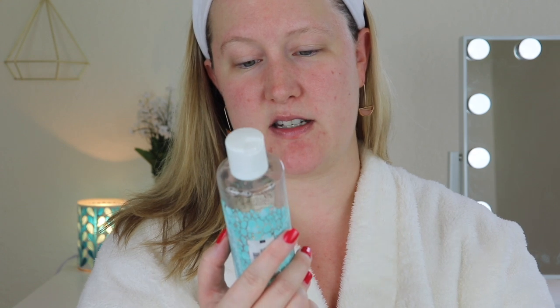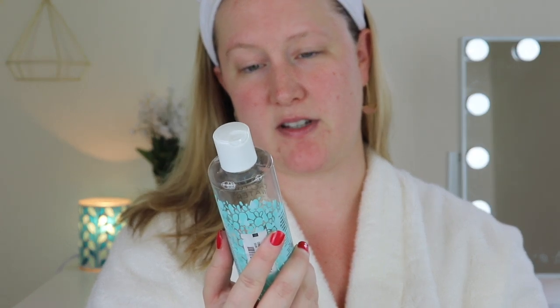And then after I wash my face, I like to use a toner, and also to make sure I removed all makeup, because sometimes there can be some stubborn makeup left behind. When I was at TJ Maxx, I also picked up this item by Pacifica. This is the Cactus Water Micellar Cleansing Tonic. It cleanses, removes stubborn makeup, and tones skin. It's 100% vegan and cruelty-free and for all skin types.